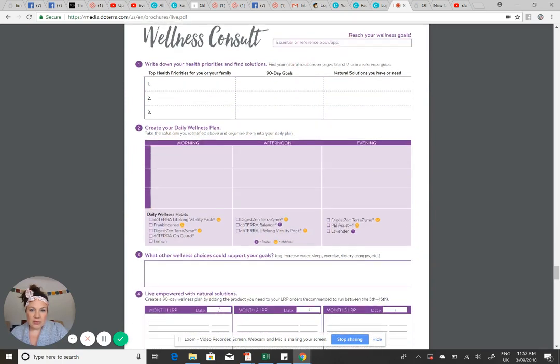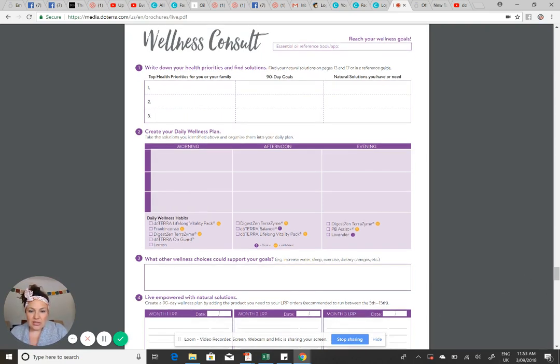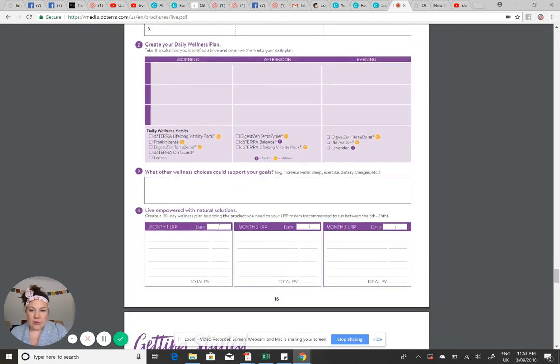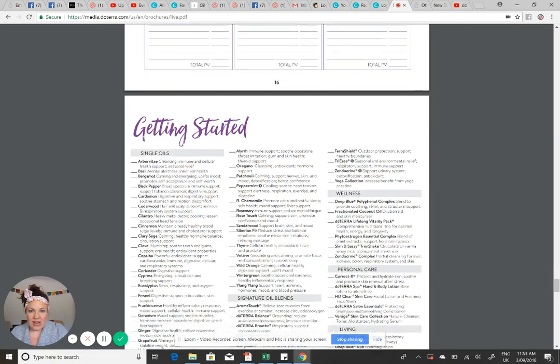And this is what, if we were actually sitting here one-on-one right now, I would go through this and look at what we're actually prioritizing for you and your family. So what is your need? Is it cutting out the toxins? Is it emotional support? Is it weight loss? Is it anxious feelings? Okay, and then looking at what goals and what you could actually do to achieve those goals. So have a look at that and just self-evaluate yourself if you're doing this online.